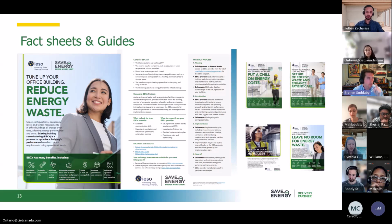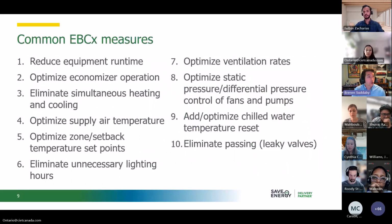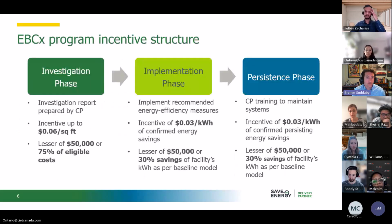And if we can click back maybe to a couple of the incentivization slides. Because there are no realized savings at that point, the program is designed to incentivize based on square footage without those realized savings, so that we can help encourage that investigation phase as determined by the CP. I hope that answers your question. It's not a direct response, but I encourage you to reach out to a CP who will be able to give you more information on how they conduct their billing.